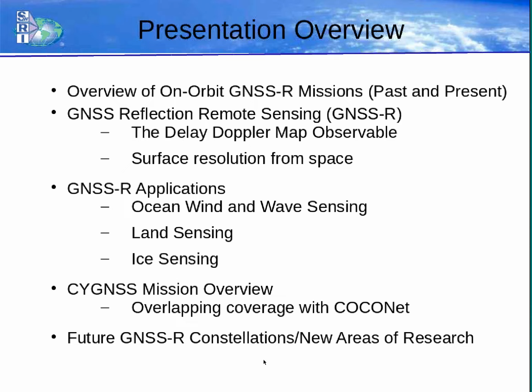And then I'm going to talk to get a little bit of background on GNSS remote sensing, the delay Doppler map, and the surface resolution from space that we do get. And then a quick overview of some applications: ocean wind and wave sensing, land sensing, and ice sensing. I left off some applications, so I'm not going to talk about altimetry just for time reasons, but that's another application as well. And then give a little overview of the CYGNSS mission, which stands for Cyclone GNSS. So it's a mission that's going to launch next year to study cyclones, wind speeds, and ocean waves in cyclones.